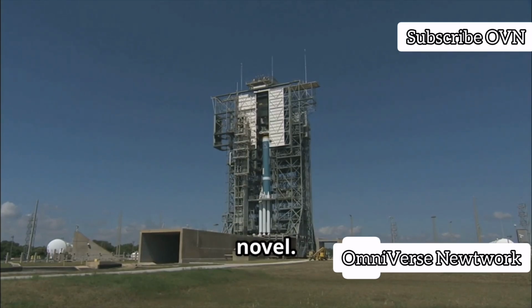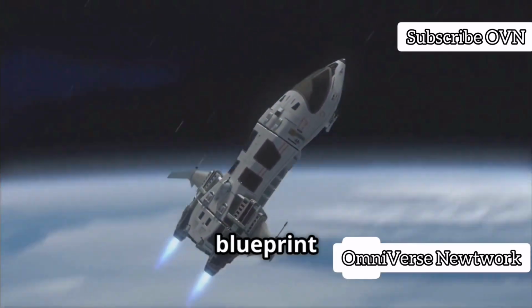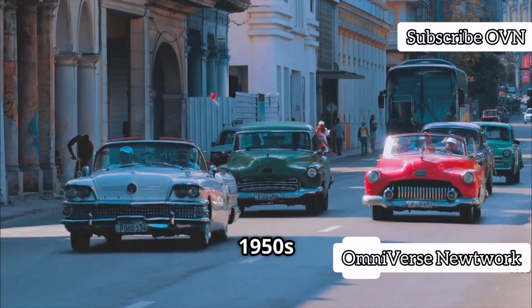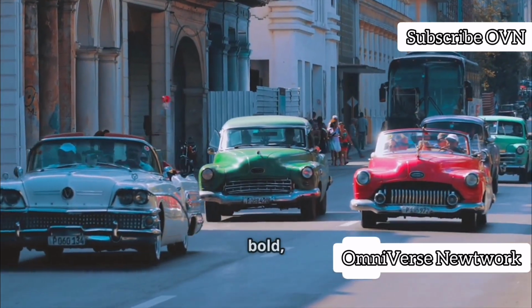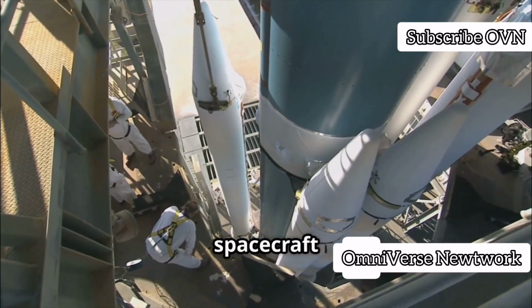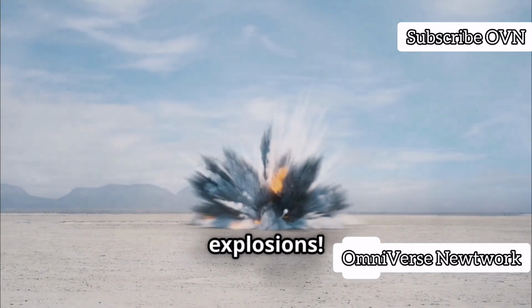Today I'm diving into NASA's once secret project that sounds like it's ripped straight out of a sci-fi novel. Strap in, because we're talking about Project Orion, NASA's blueprint for nuclear space travel. Picture this. The late 1950s and early 1960s were a time of bold, daring ideas. Project Orion was conceived as a way to propel spacecraft using nuclear explosions. Yes, you heard that right, nuclear explosions.